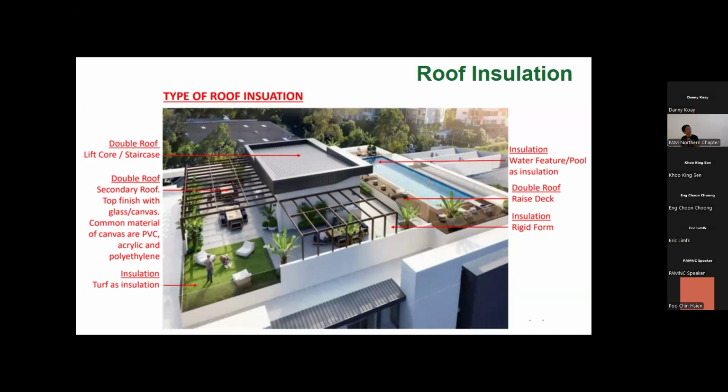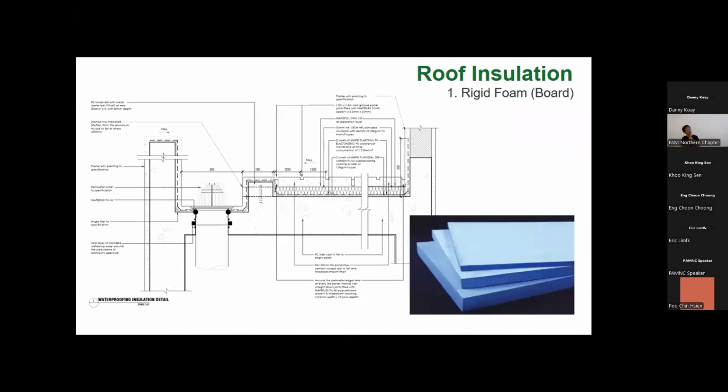What for? Okay, so these are the rigid foam. Everybody knows the question also posed to me: leaking problem, right? So this is what we do. It is a real project that we did. We put an insulation, same. There is a pipe.